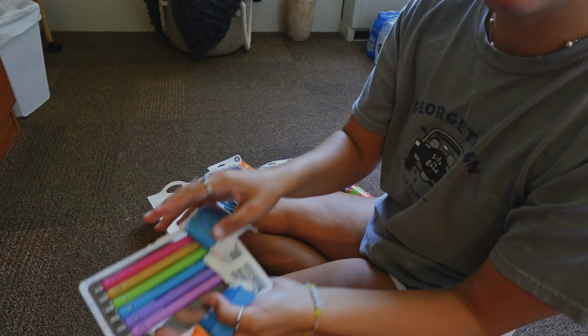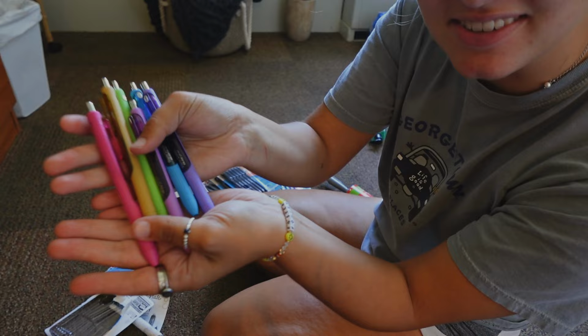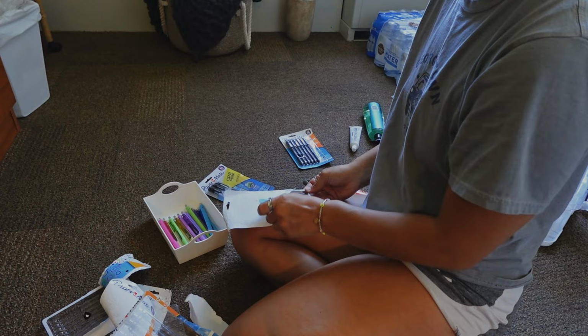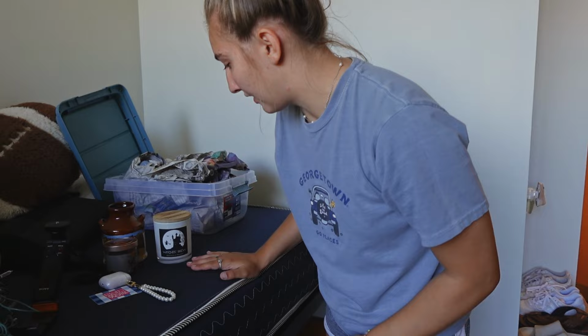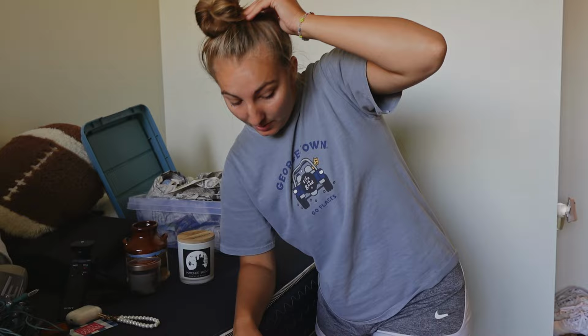Love a brand new set of pens. Absolutely love that. Look how cute these ones are. Now I'm just going through all of my decorative items to see what I want to put out for fall and what I don't.